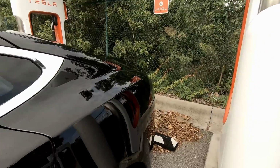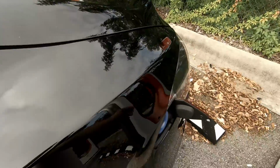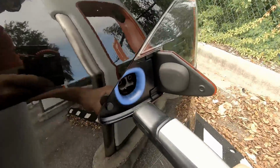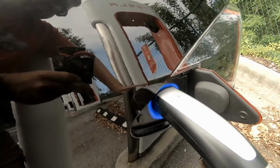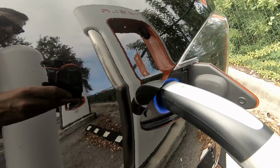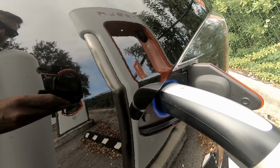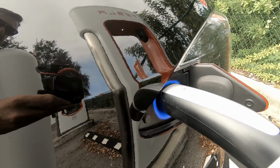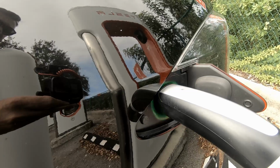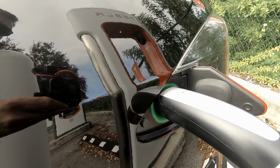Okay, so when you get to the charging station, there's two things you can really do. Open up your charging port, okay? Take your supercharger, so it lights up in blue, put it in, changes the color a little bit, and then it blinks. I guess it verifies your account or whatever it needs to do, then it's gonna start charging. And here it is, it's turning green, which means the vehicle is charging now.